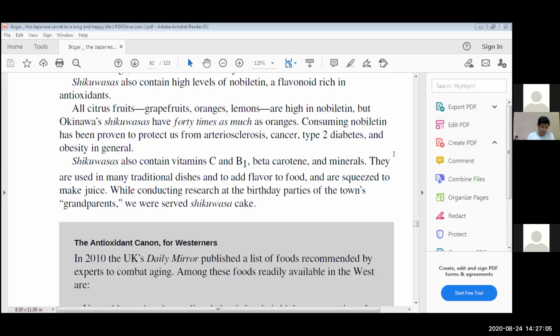Shikuwasas also contain high levels of nobiletin, a flavonoid rich in antioxidants. All citrus fruits, grapefruits, oranges, lemons are high in nobiletin, but Okinawa Shikuwasas have 40 times as much as oranges. Consuming nobiletin has been proven to protect us from arteriosclerosis, cancer, type 2 diabetes, and obesity in general. So again, flavonoids are chemicals which are used as the building blocks to make more chemicals.